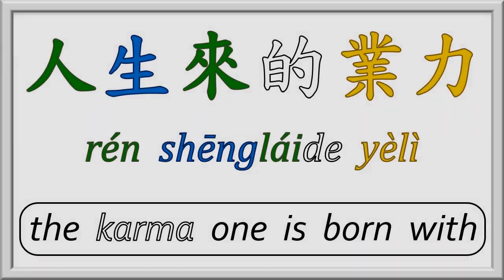This expression is not tossed around in conversation to mean well-deserved punishment or comeuppance, the way karma is used in English. It's simply a religious term, so I only have a phrase instead of a full sentence. 人生来的业力, the personal karma one is born with that will affect his or her life.